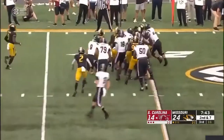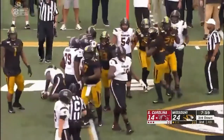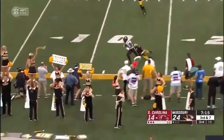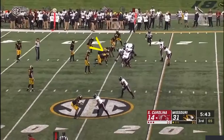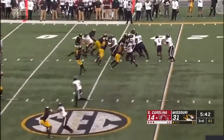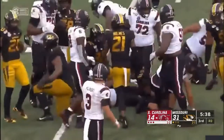Nice swim. So yeah, he definitely has a nice base set of moves with the spin counter, the swim. Bull rush, of course, every defensive tackle has a bull rush. There's that, just as I say that.